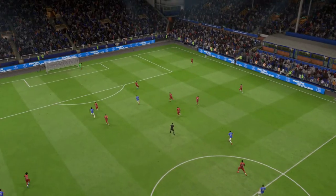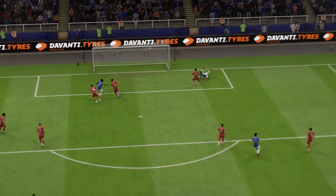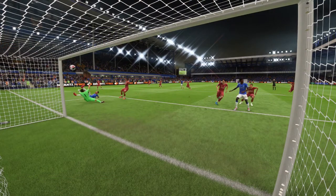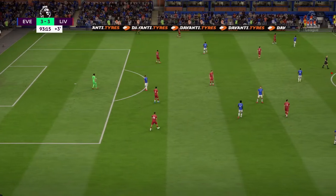Well, we're going to see this time and time again. The kids will call it "techers". I just call it pure genius. What a brilliant, brilliant goal this is. And there it is, the final whistle.